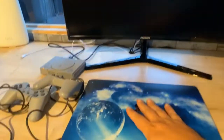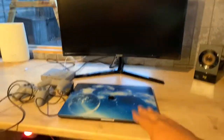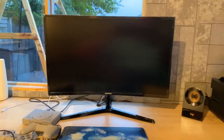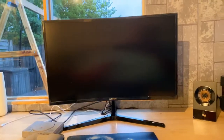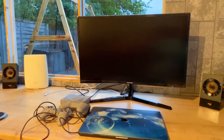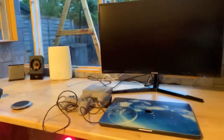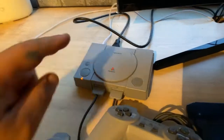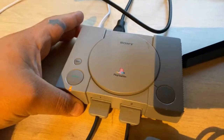So what I want is, I've got my laptop here. I want to get a proper HD webcam that I'm going to put on top of this monitor, which I've just bought, a 27-inch curved monitor. And then I've bought some speakers for it that also came with a subwoofer. And I thought, how can I test this system out, give it a test run? And I thought, what better way than to use this little buddy here, a PS1.